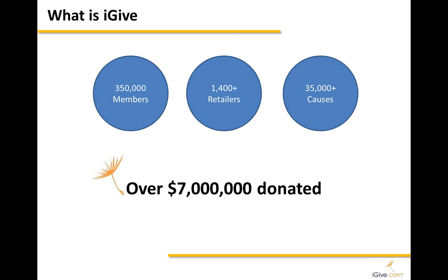First, a quick overview of what iGive is. iGive is a quick and easy way for your supporters to help your cause simply by shopping the way they normally do. There's about 350,000 members, and about 1,400 different retailers help your supporters support your cause, from Amazon to Home Depot to Best Buy to REI and 1,300 and some odd in between that. There are over 35,000 causes that are regularly getting checks from iGive because their members are going and shopping.